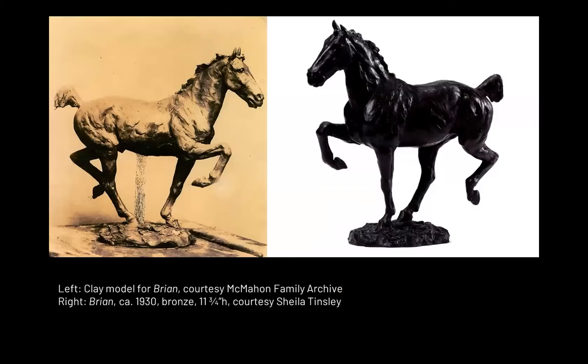This spirited work, originally modeled in 1923, was owned by the Whitney Museum and included at that museum's inaugural exhibition and catalog in 1931. So the work is alternately known as Brian and sometimes Brian Boru.